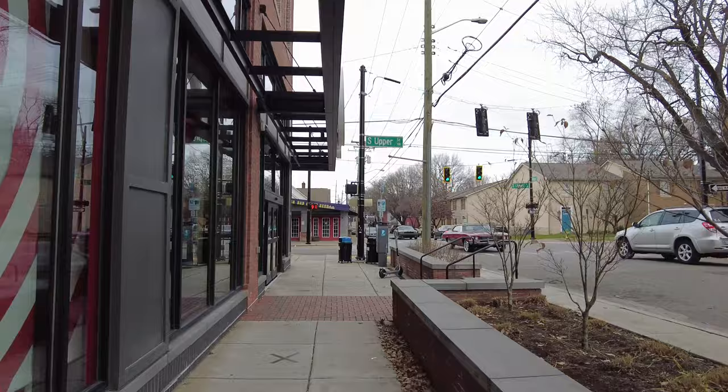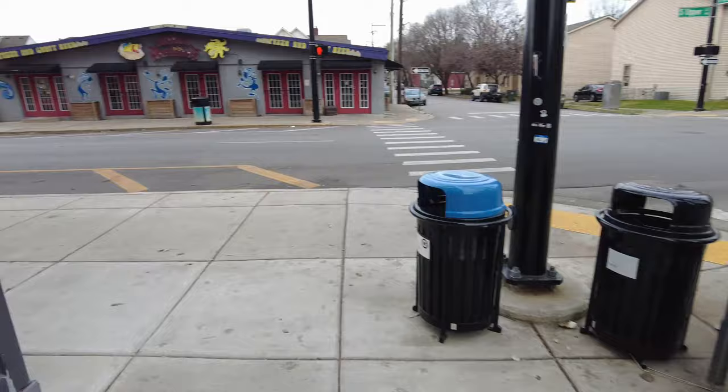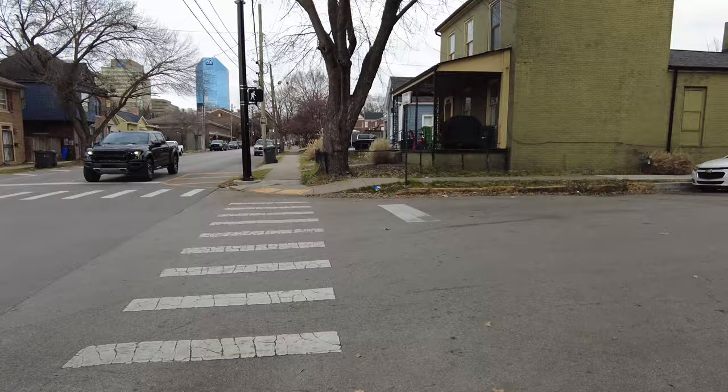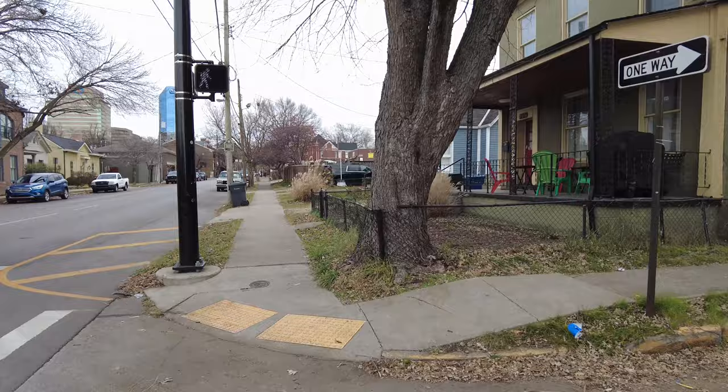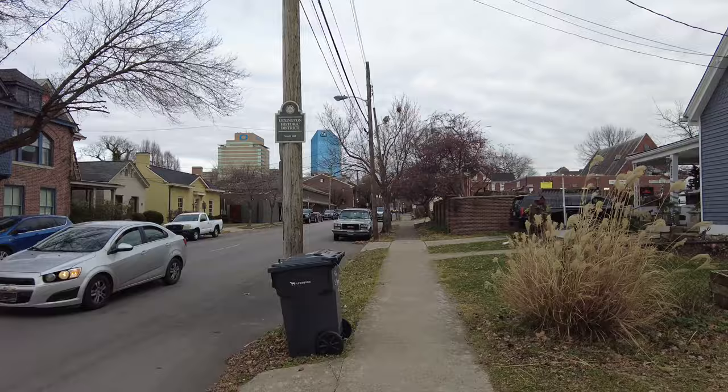Ooh, scooter. Thinking about it. It's kind of a nice model. I'll pass. Pass today. We'll keep walking. This Mellow Mushroom. And we'll walk up this kind of nice residential street back towards downtown. Oh, and we are almost at 10,000 steps on the old Fitbit. So that's good.